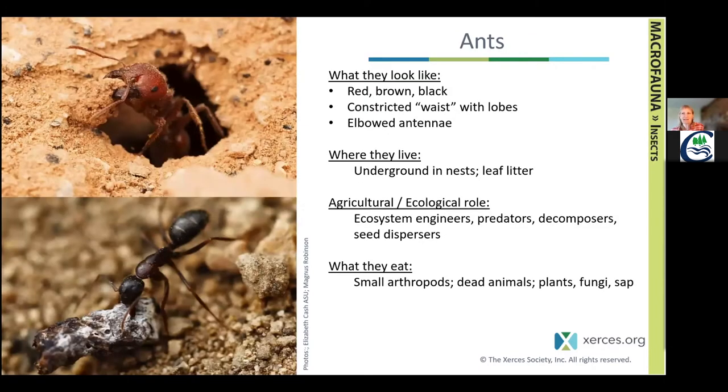Ants. I think if you think of an insect associated with soil, ants might be one of the first groups that come to mind. They, of course, are all over our planet, except for Antarctica, and they are ecosystem engineers, predators, decomposers, and seed dispersers. So eating all kinds of food sources, depending on the species.